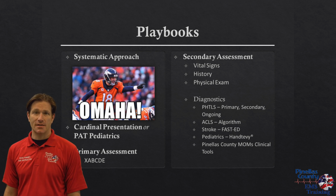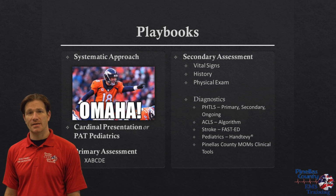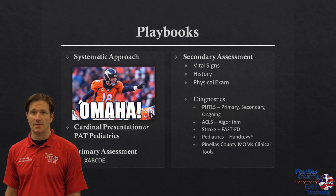There are different variations of this when it comes to trauma with PHTLS. When it comes to pediatrics, we use the PAT, but generally it follows the same pathway to have the best possible outcome for each patient.